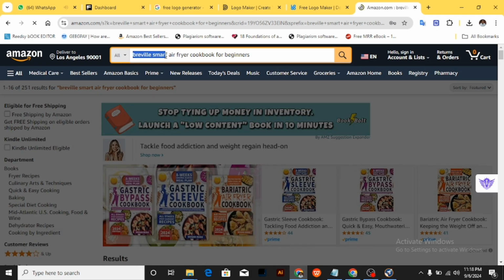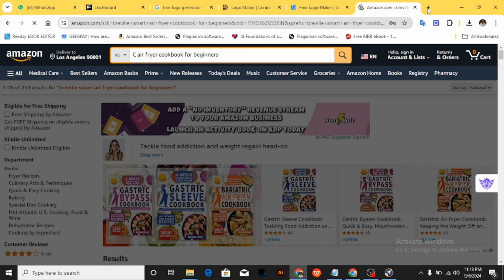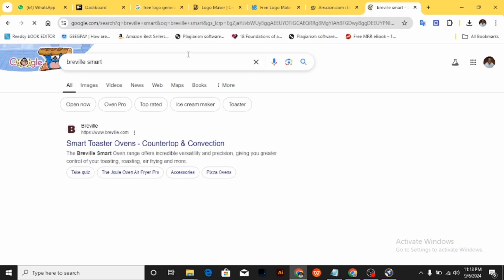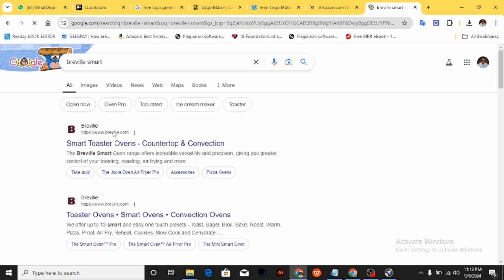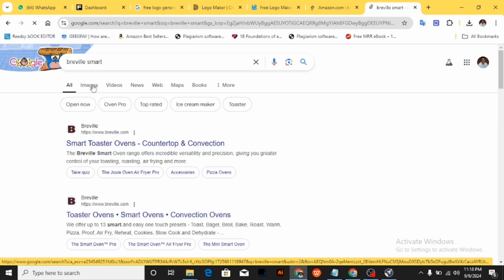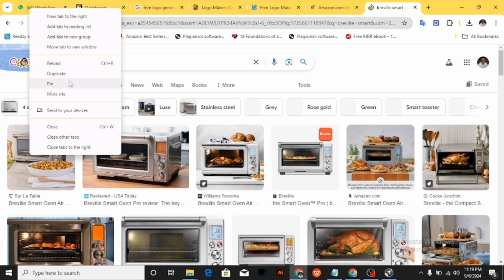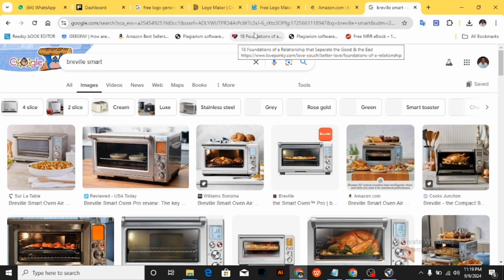Now, Breville Smart is an appliance. If you take it on Google and you search what Breville Smart is, you are going to see that it's an appliance. All right, so as you can see, Breville Smart is a toaster or an oven, a toaster oven. All right, so this is a niche that is unsaturated and, like I said, it brings in $600 monthly on Amazon KDP. Okay, so you want to get started on this right away. You want to get started on this title right away.